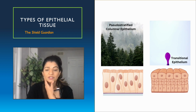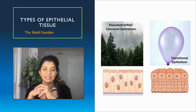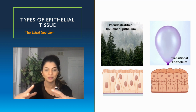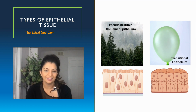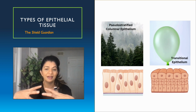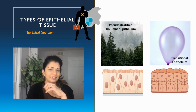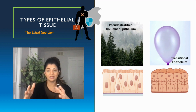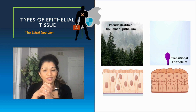Okay, then we've got transitional epithelia, which would be the fun epithelia, I guess, if we were characterizing it. And I think of a stretchy balloon because this type of epithelia allows organs to expand or contract as needed. For example, in the bladder, this allows us to hold urine in various amounts until it needs to be expelled. Right? And in this transitional epithelium, as you can see in the picture, it's a hodgepodge of a bunch of different types of epithelial cells.